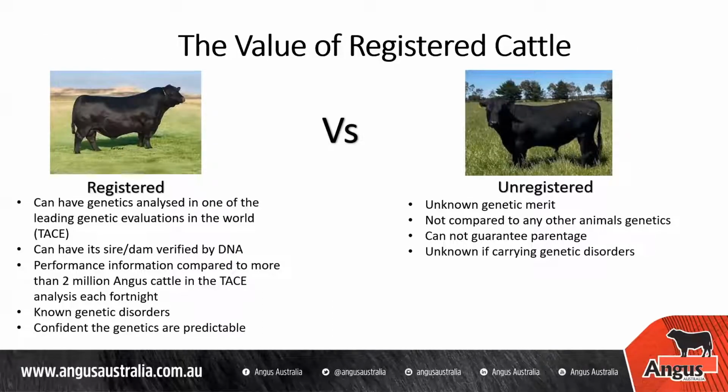So just to change gears a little bit, we might just summarize the value of actually having registered cattle, and particularly registered Angus cattle. So with a registered animal, we've got the ability to have genetics analysed in one of the leading genetic evaluations in the world, which is the TACE analysis. And we'll circle back to that in future webinars in the Angus Essentials series. And we can also have the sire and dam verified by DNA.